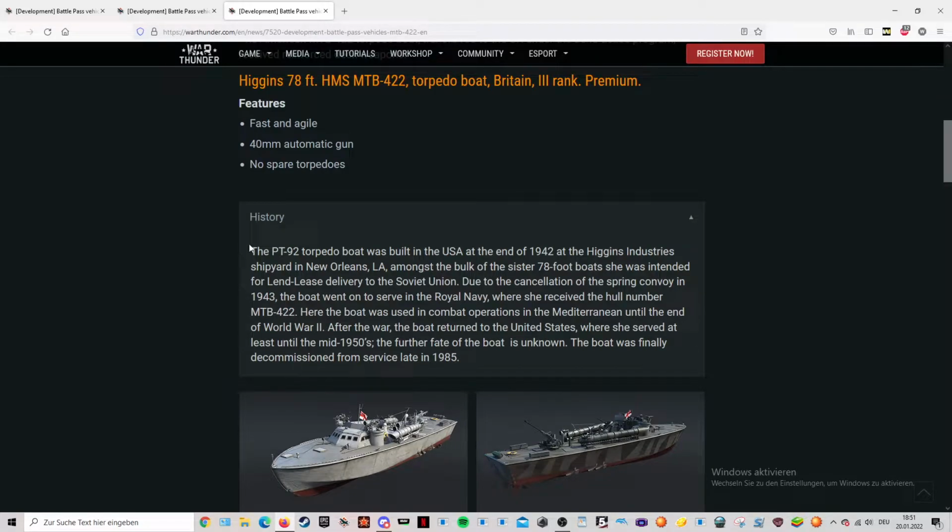Let's see the history. The PT-92 torpedo boat was built in the United States of America at the end of 1942 at the Higgins Industries shipyard in New Orleans, LA. Amongst the bulk of the sister 78-foot boats, she was intended for Lend-Lease delivered to the Soviet Union. Due to the cancellation of the spring convoy in 1943, the boat went on to serve in the Royal Navy, where she received the high number MTB-422. Here the boat was used in combat operations in the Mediterranean until the end of World War II. After the war, the boat returned to the United States, where she served at least until the mid-1950s. The further fate of this boat is unknown. The boat was finally decommissioned from service in late 1985.